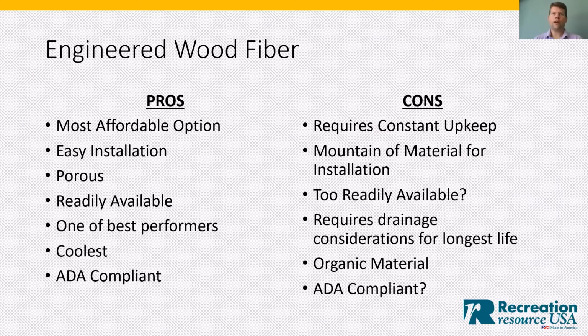Typically, engineered wood fiber is the most affordable option. I would say here in Pennsylvania, somewhere between $2 and $5 delivered and installed, in that range somewhere. Generally, it's an easy installation. You can have volunteers do it, even if you were doing a build like that, where somebody would be able to wheelbarrow it in. There's an asterisk on there. I'll come back to that in a moment.